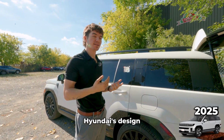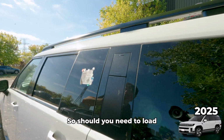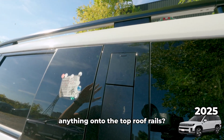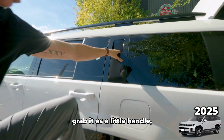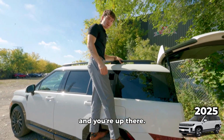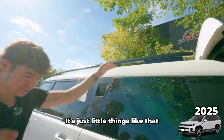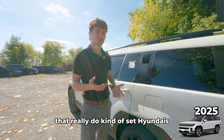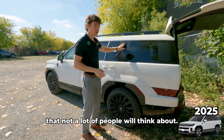All right, so before we head back to the trunk, I wanted to show this little tiny thing that does show how much Hyundai's design has grown over the years. This little thing right here. So should you need to load anything onto the top roof rails, all you would do with this unlocked is grab it as a little handle, step up on the wheel, and you're up there, no problem. You can do whatever you got to do from there. It's just little things like that that really do kind of set Hyundai apart from other brands, giving you that extra small stuff that not a lot of people will think about.